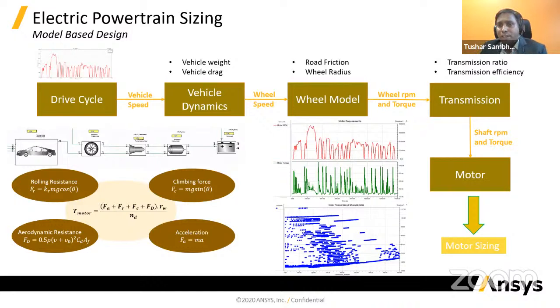And typically you come up with what kind of torque and speed I need to have on my motor. Now, typically what you generally do while designing the motor is you design it for lower torque and higher speed, because it is easier to design that way instead of higher torque and lower speed. So you will always have a reduction kind of transmission in electric vehicles, so that you can design it for a lower torque. It's much easier to design with a smaller size as well, and then increase the torque by using the transmission.